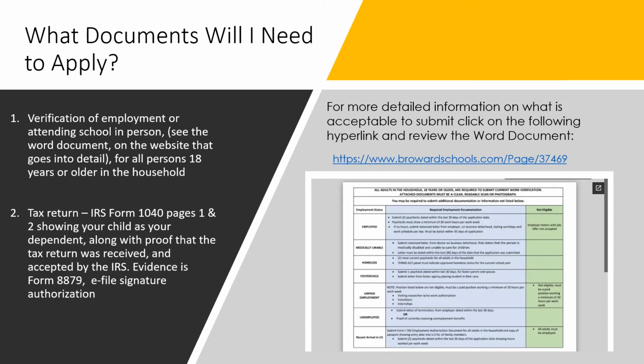You will also need your tax return, IRS Form 1040, pages 1 and 2. This will show that your child is your dependent, along with proof that the tax return was received and accepted by the IRS. Evidence would be Form 8879, which is the e-file signature authorization. Again, if you need more information on what's acceptable to submit, please go to the website and look at the Word document provided.